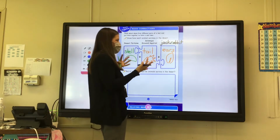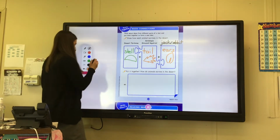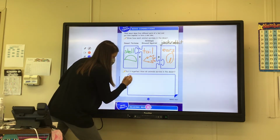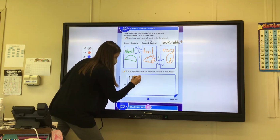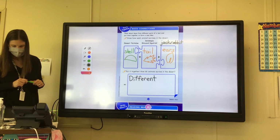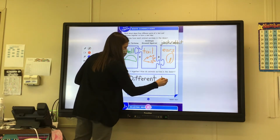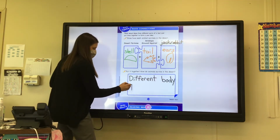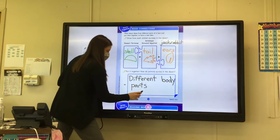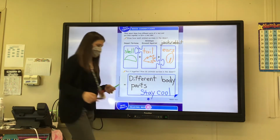So if we put it together, all the things we learned of the different animals, they have different body parts. So we can write different body parts. That's a big word. I was trying to think of something easier to write, but body parts, which helps them stay cool. We'll do it so it's not a complete sentence, so you don't have to write even more.